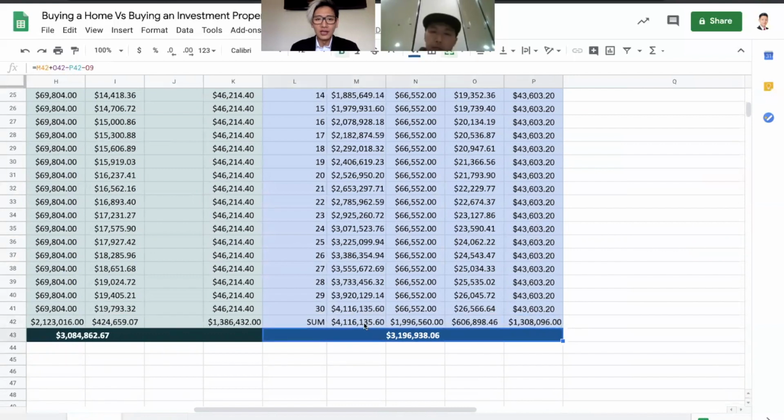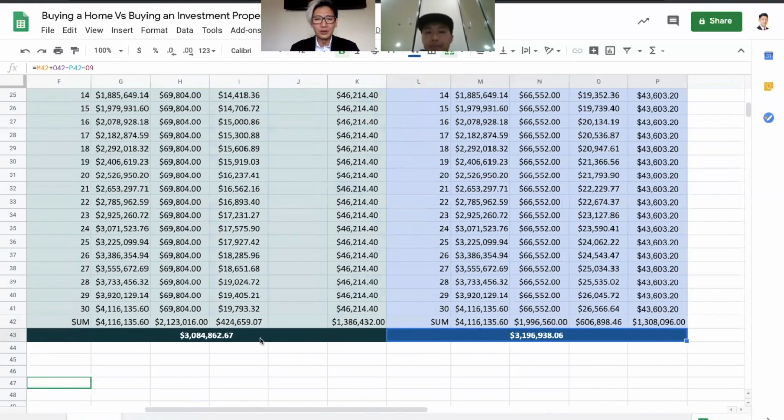Here, the calculation is $4.116 million plus the $606,000 of net income from rents minus the $1.3 million I would have paid in rents. Here, I would have net 3.196 million instead of 3.084 million. Okay? But you have to understand, I put down significantly more money initially, but I have about an extra $100,000 to show for it. So between these two, I'd still put down 5% and leverage a little bit harder.